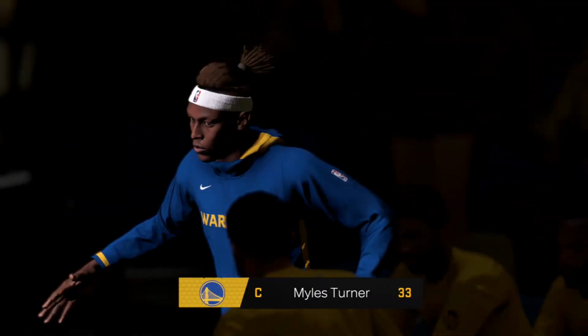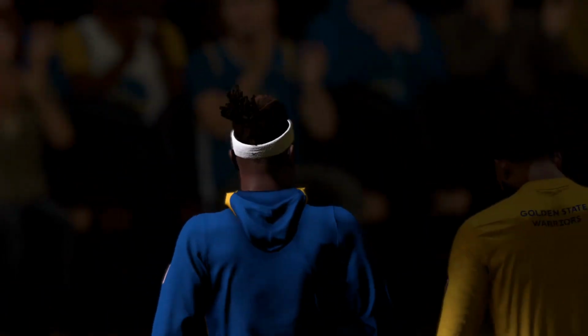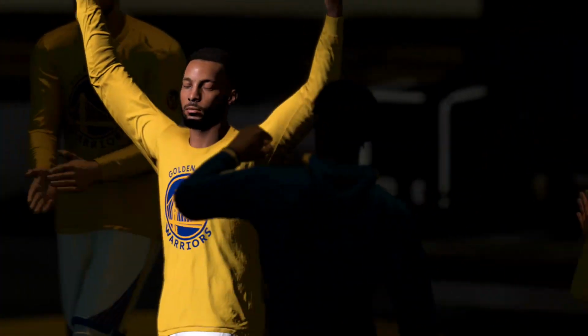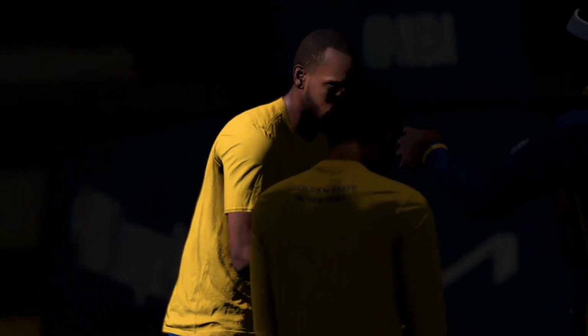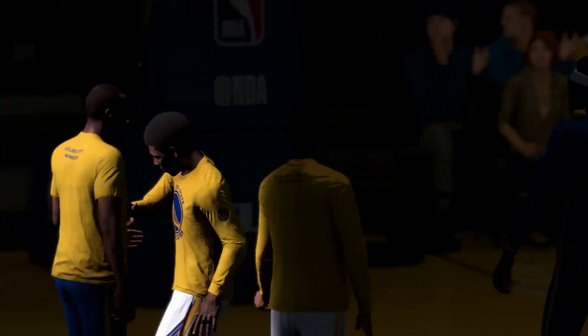Number 15, Trey Lyles. Starting at center, 6'10", number 33, Miles Turner. Shooting guard, 6'3", number 5, Norman Powell. The other forward, 6'6", number 22, Chris Middleton. At the other guard, 6'1", number 11, Kyrie Irving.